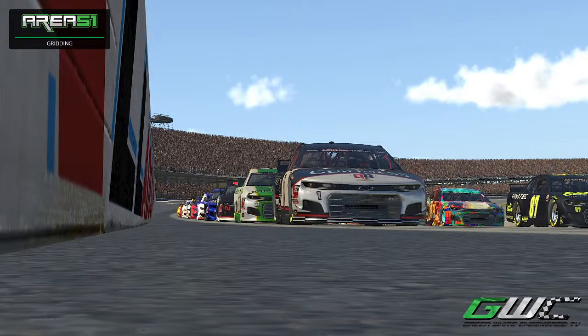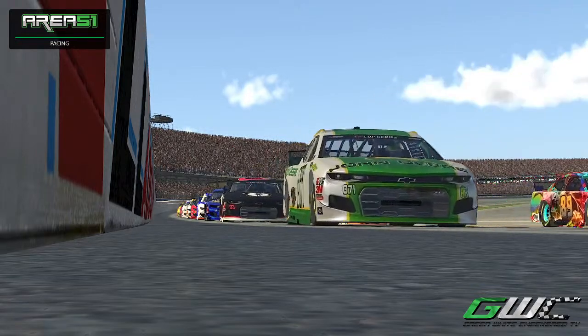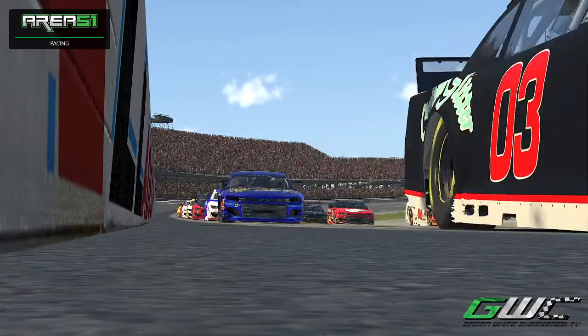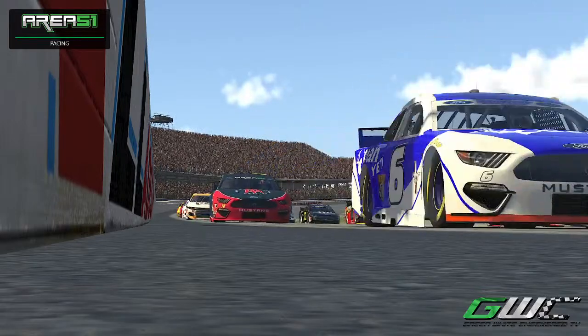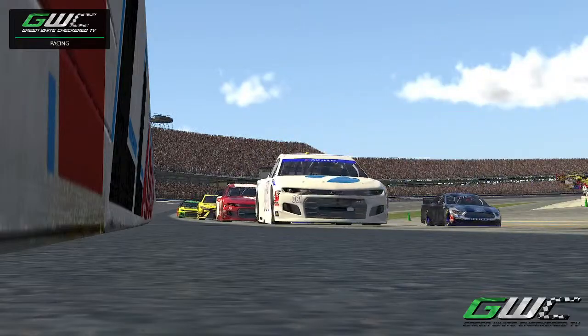All right, so the field's just about to get rolling off here. We will get things underway. Again, scheduled distance is 75 laps this evening. Usually that pit window is right around that 25 lap mark, so making sure you get those numbers down is going to be critical for this race. If you want to get to that 25, ideally lap 26 would be even better if you can. So we'll see if the drivers can get that done this evening.